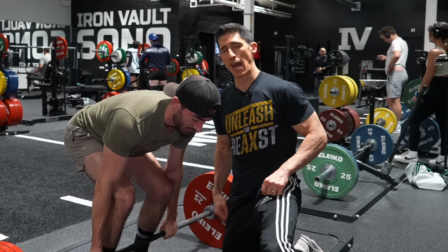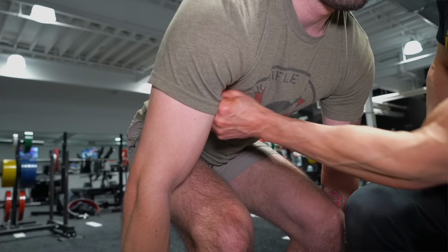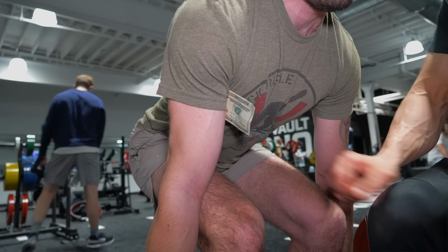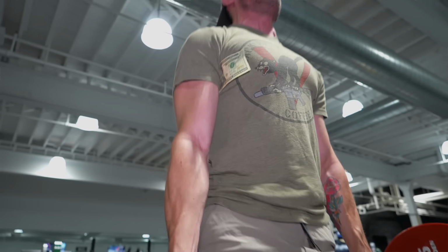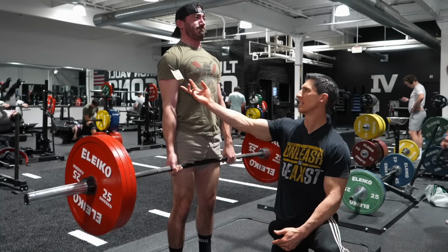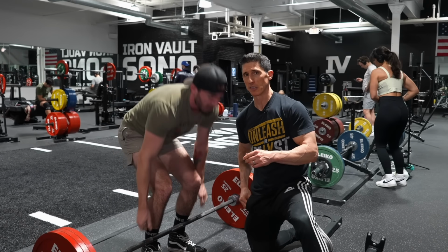Now, the other thing you wanna make sure that you're doing is that you're keeping your lats tight, your arms tight to your side. And what we do to enforce that is the $20 bill tip. What I'll do is I'll put the $20 bill right here in Jesse's armpit. And if I can pull that out, he's not doing a good job, but he's doing a good job there. Go up. And it stays in there the whole time. If you're weak and you're not holding that tight enough, you're gonna lose that $20 bill.